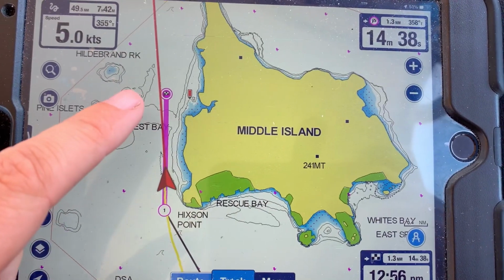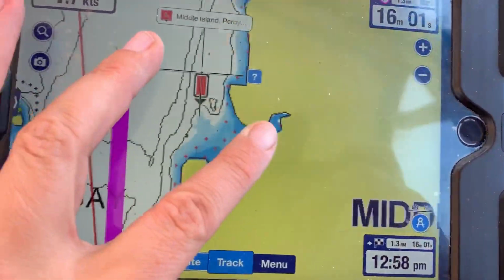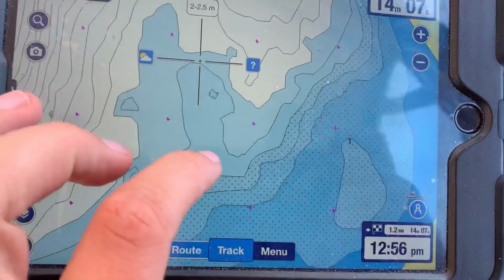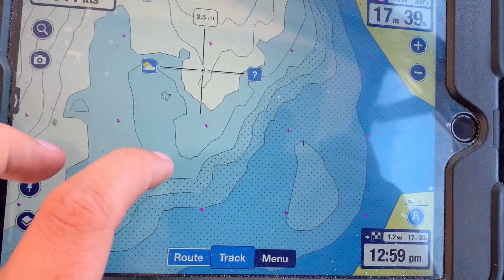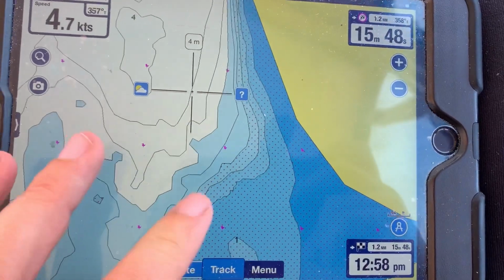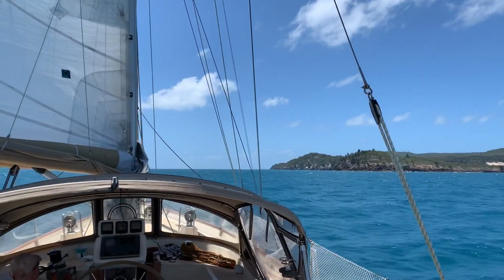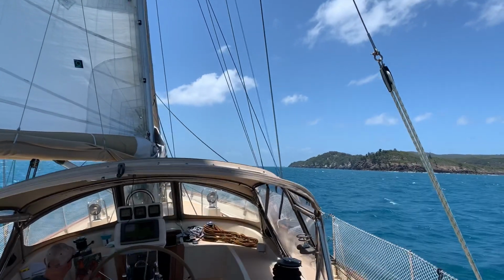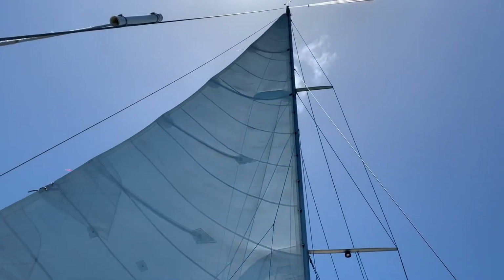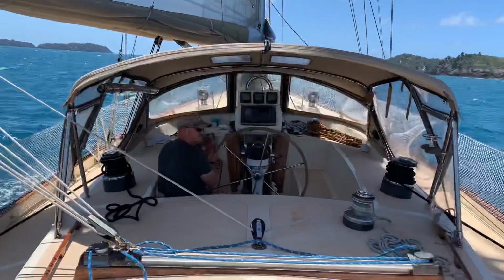So we are about 1.3 nautical miles away from our destination, and then we will anchor, hopefully, in this little pocket in there. Tuck in nice and close. We can already see a few boats up ahead. Shortly we'll be putting the main away, starting the engine, finding a spot to anchor.